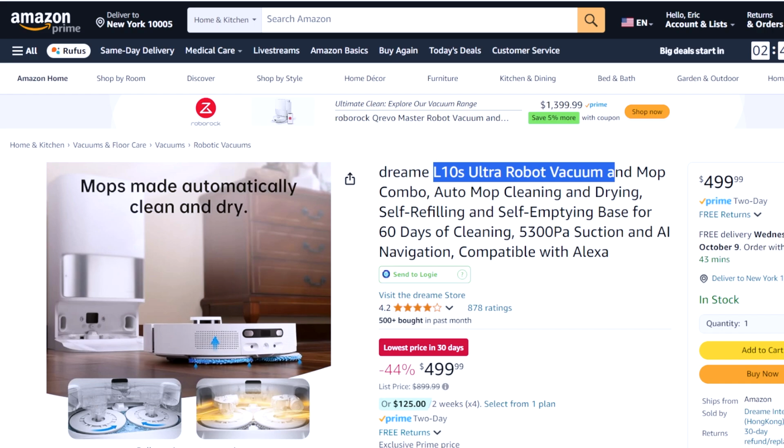It washes the mops and dries them. Very good. Not as good at obstacle avoidance as the other ones, but again, you're paying a smaller price here, and this is a fantastic deal, and I really like the Dreame brand.